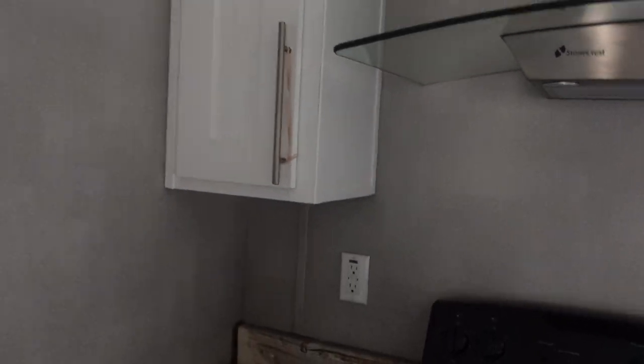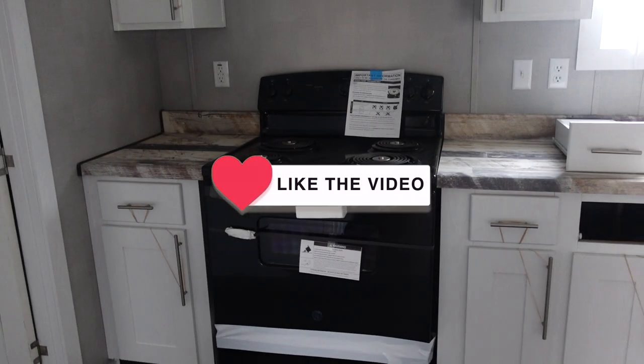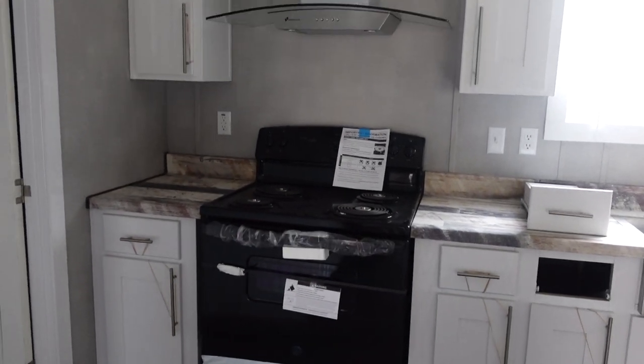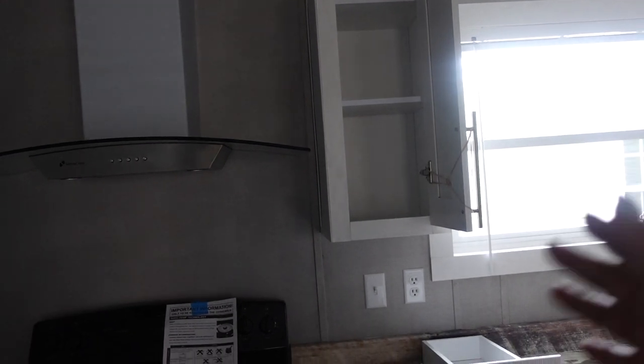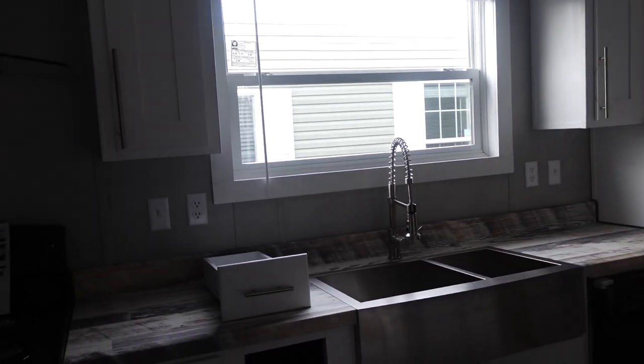Really pretty. Love the spice cabinets on either side. These cabinets are slim and smaller than the norm, but they're taller. So I'm pretty sure you've got extra shelving in here, right? You've got three shelves in these versus the wider ones with two. So that's different. Huge window above the kitchen sink.